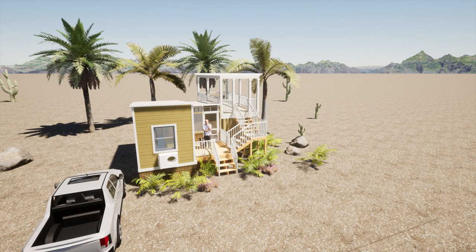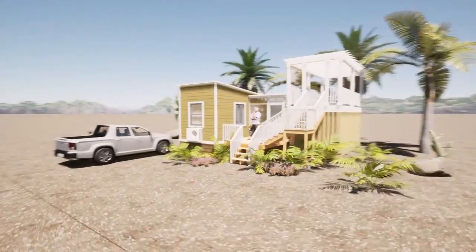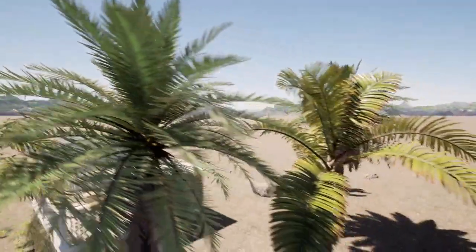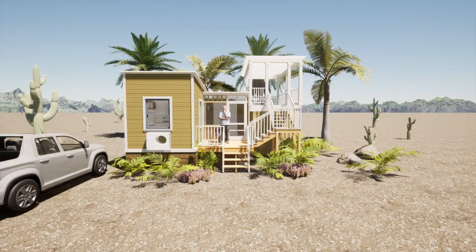Now, this is the Incredibox from the last episode. What I did this time is I just simply added a container to it. Now, the container is strictly for storage. I'm not using it for anything else but that. But just to be a little ornery, I threw a deck on top of it with a pergola. And you can see it has steps and the whole deal. This is something that I haven't seen done before, but I think it's not a bad idea.